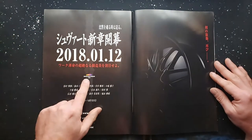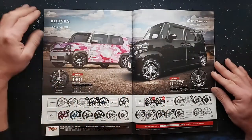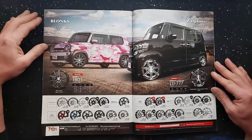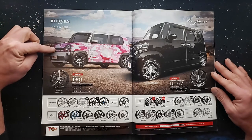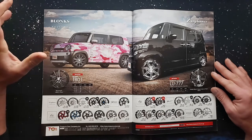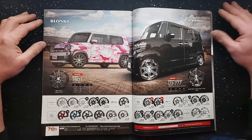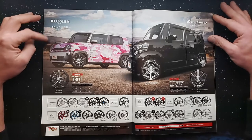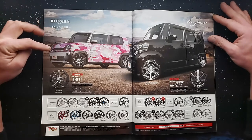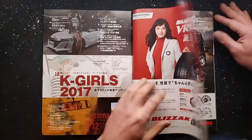2018-01-12. We're going to get Auto Salon. Right, okay. Keep on cruising. We've got some pink camouflage over here on... Is that a Hustler? I can't really tell. You might think I know all of the KEI cars, but I actually don't. There's a lot of them I don't, because there are so many of them. So, yeah, to me that kind of looks like a Hustler, but it might not be. Let's keep cruising. Over we go.